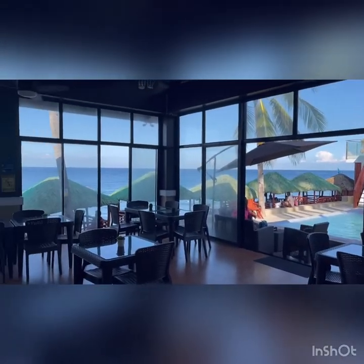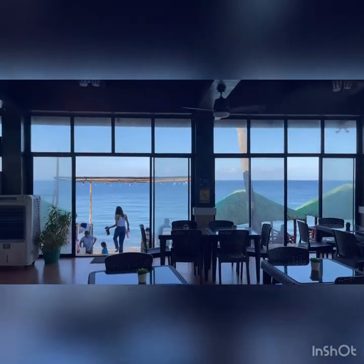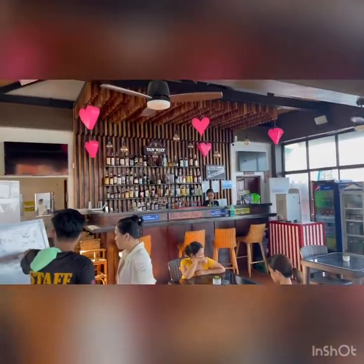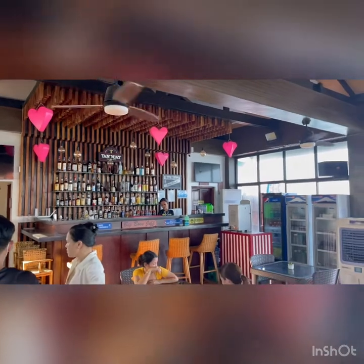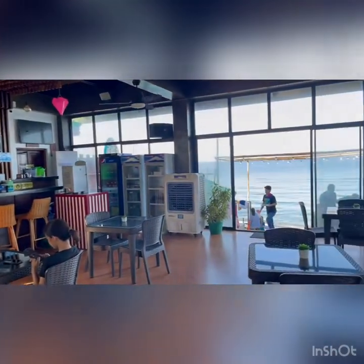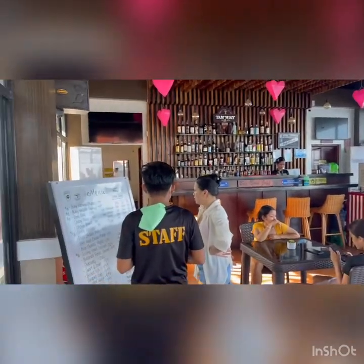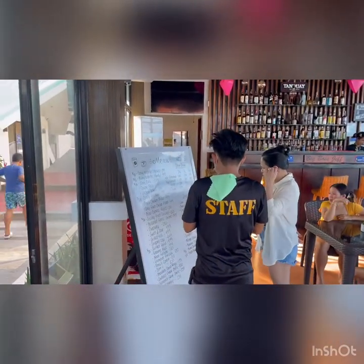So this is the restaurant dining area, yan guys. Pwede kang order dito ng mga pagkain, drinks, or whatever you want with a very affordable price. So ayan yung menu guys. I'll show you the menu.